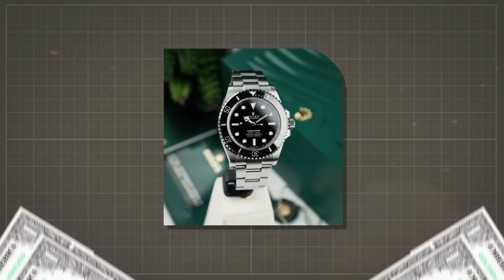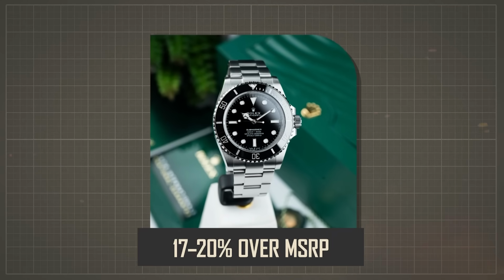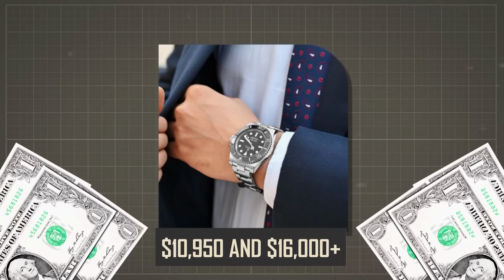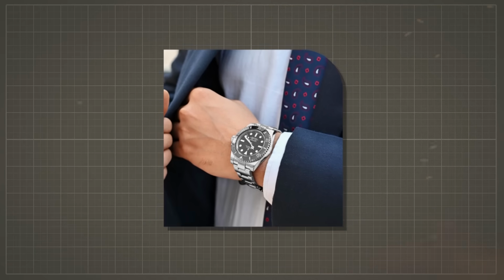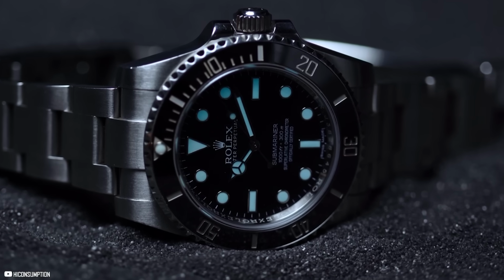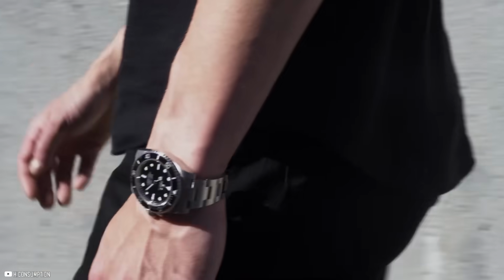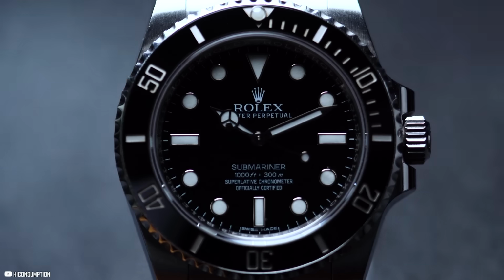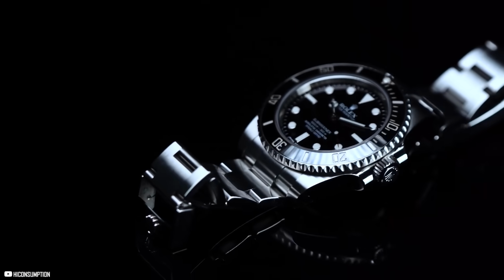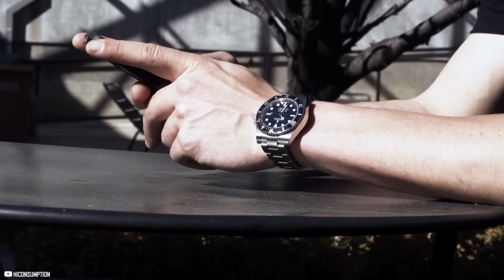Retailing at $9,500, this reference regularly sells 17 to 20% over MSRP, with pre-owned prices floating between $10,950 and $16,000 plus, depending on set and wear. In a market where over-design ages fast, the No Date stays timeless, and its resale reflects that. Collectors love it, flippers flip it, and long-term holders bank on it. It's a Sub for those who want performance over polish, and a watch that quietly crushes inflation.